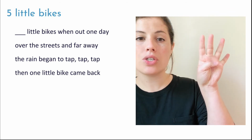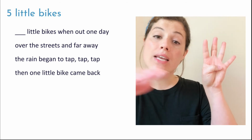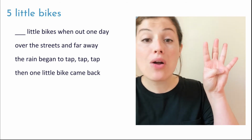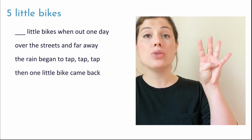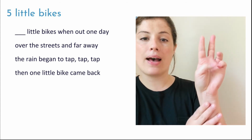Good. One, two, three, four. Four little bikes went out one day. Over the streets and far away. The rain began to tap, tap, tap. So one little bike, it came right back.